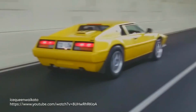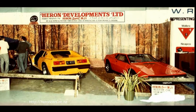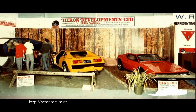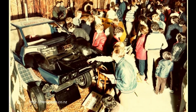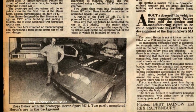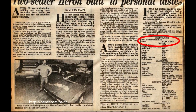So what happened to the Heron project? In 1983, Ross presented the prototype and 2 further cars at the Auckland Motor Show. The Heron was very well received by the public. 30 prospective buyers put down a $1,000 deposit on the car, which was advertised for 14,900 New Zealand dollars.